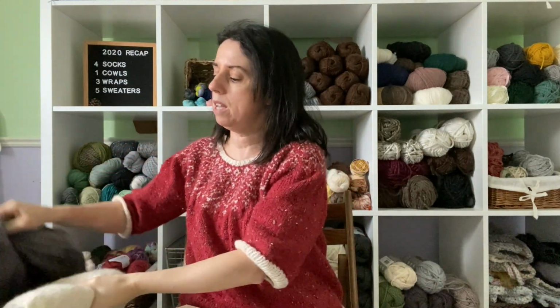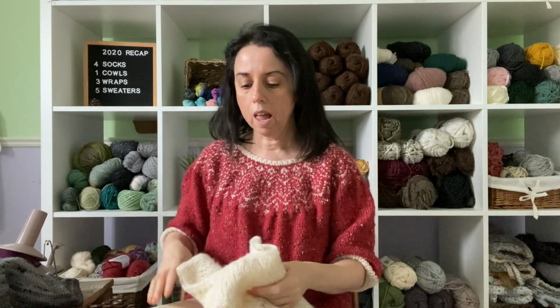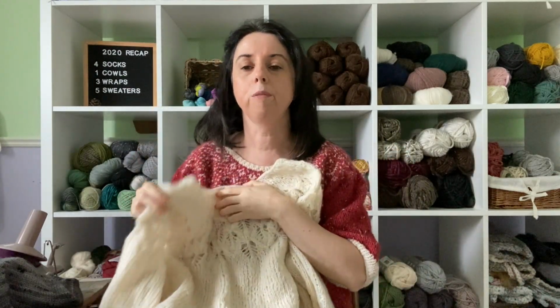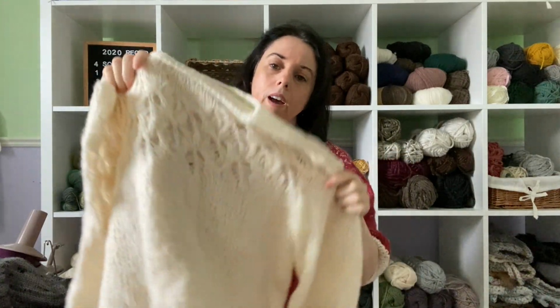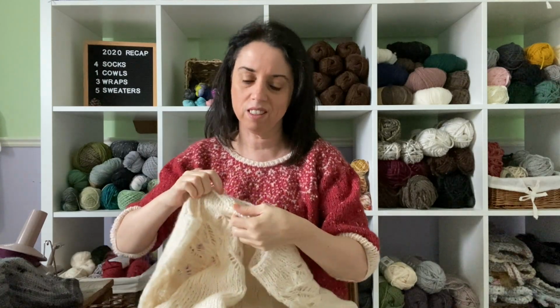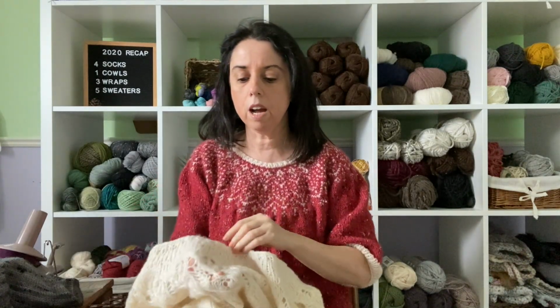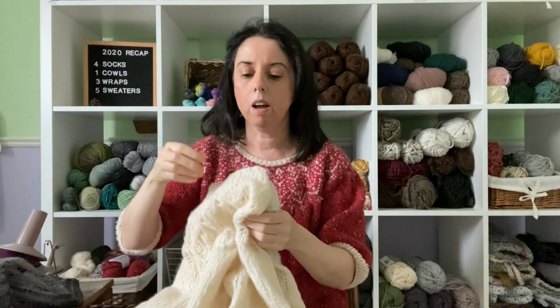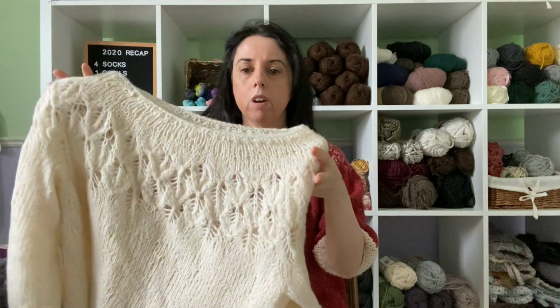Number 3 is my Love Note sweater. I have to admit, I don't wear this one as much, and I think it's just because it's so delicate that I really just don't want to wear it around the house with the dogs and cooking and things like that. I made it out of Peter Pan DK, and it is so soft, and it's a really beautiful sweater. I'm kind of thinking that I'd like to make another one in a different type of yarn.